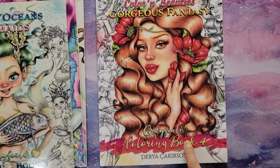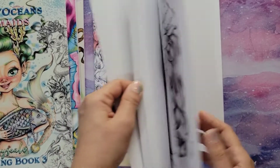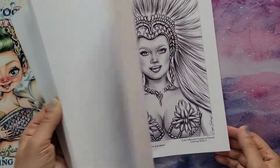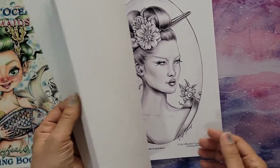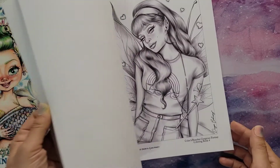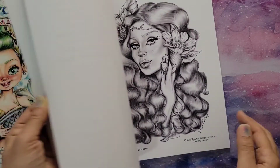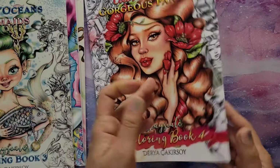Then this is the newest one, Gorgeous Fantasy. Hopefully she's going to do a new one soon. I think I saw on her Facebook page that she does have plans for another one to come out soon with a new series of images.